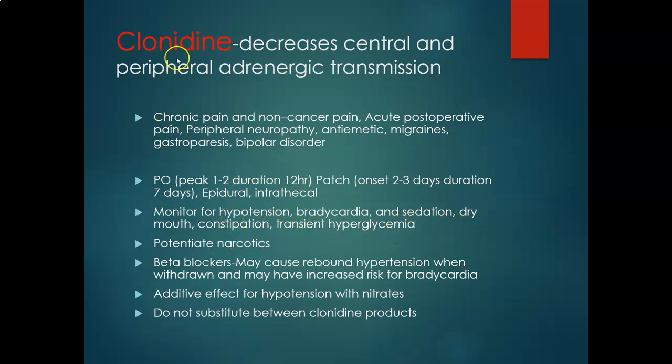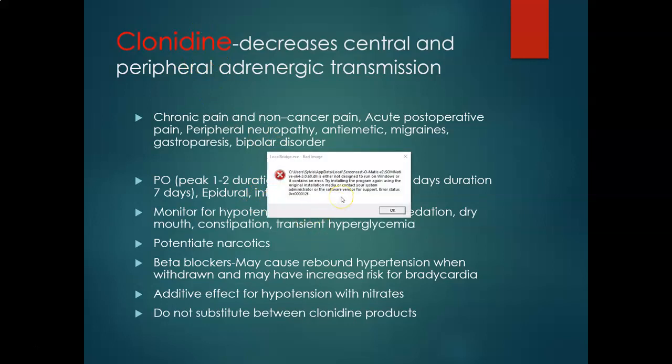Just remember, anytime a patient has clonidine ordered, be sure to check their blood pressure before you proceed. I'm going to finish this slide even though this thing just popped up, but I hope you guys can look past it since we already reviewed that bullet point. And the clonidine also, remember, can potentiate narcotics. Beta blockers may cause rebound hypertension when withdrawn and may have increased risk for bradycardia.